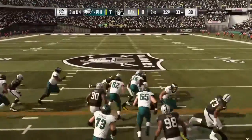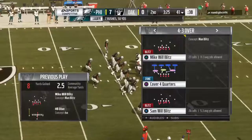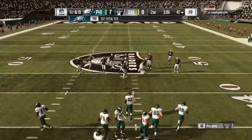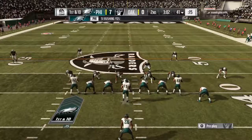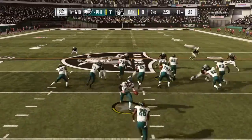Here's Ajayi. It goes as a gain of 8, and it moves the chains. Tremendous blocking by the interior of the offensive line. They didn't just gash him there. They blasted a gaping hole for him to gallop through. I think if he comes back to the huddle, he better be giving them a whole lot of credit and thanking them for that much space to rumble.